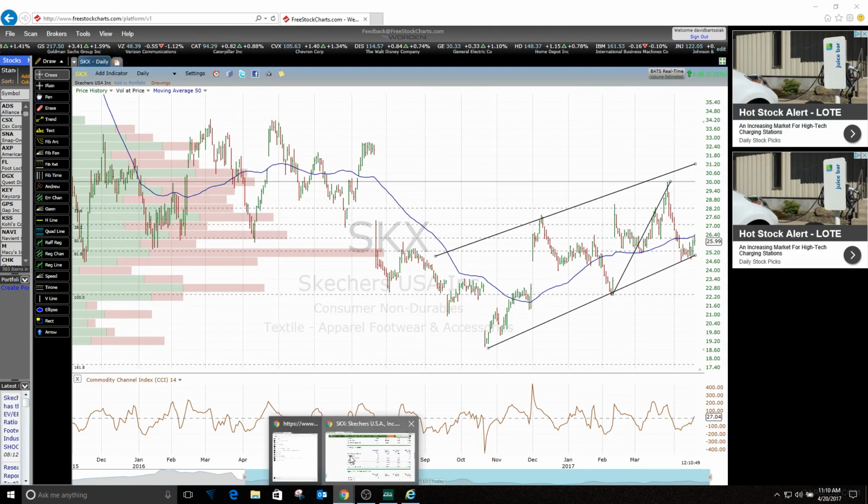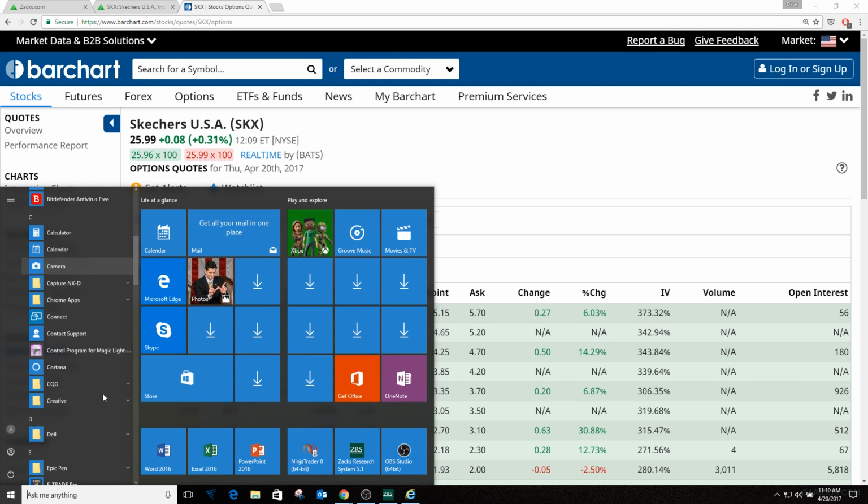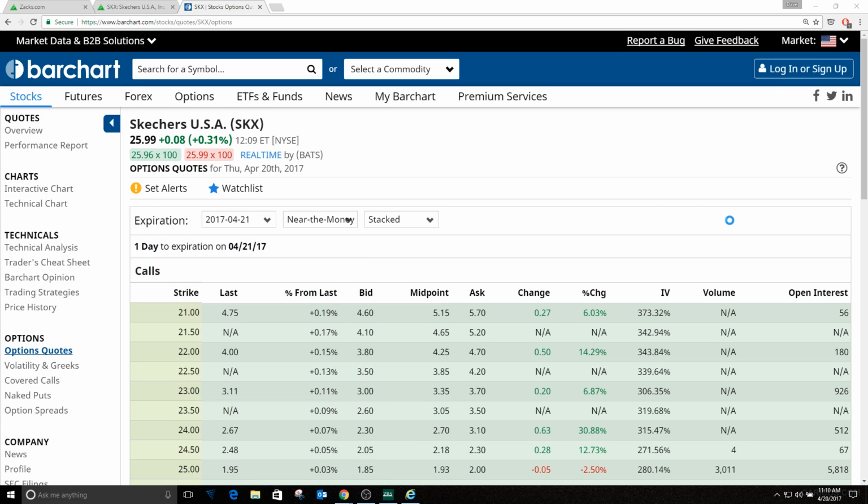Let's take a look at the bar chart and see what we've got. Now, of course, I always forget to pull up my Epic Pen. Right? Epic. Make this epic. All right. Now it's going to be epic.